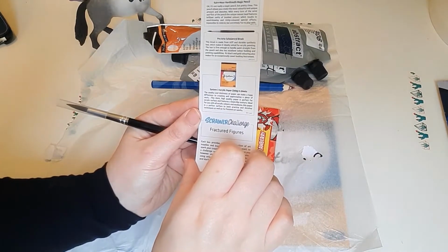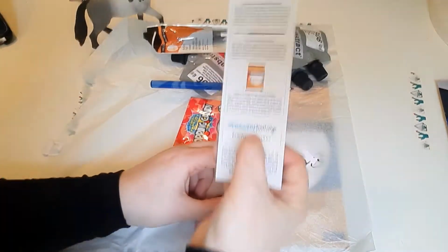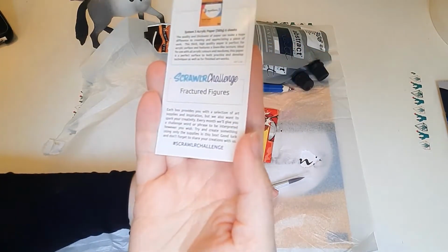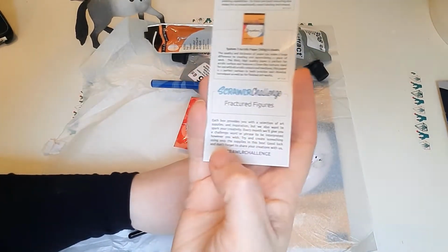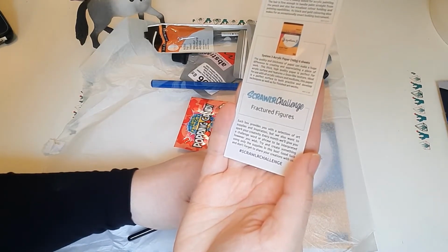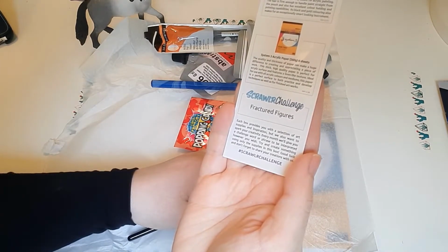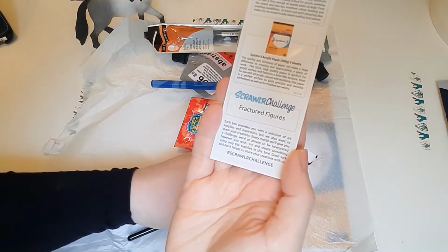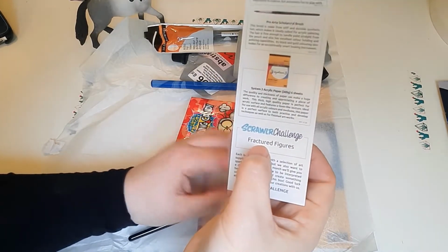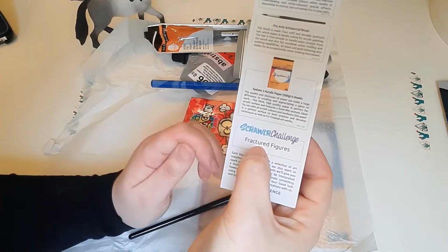Okay, so what's our Scrawlrbox challenge that I probably won't do? Because, as I said, I am a free bird, an independent woman. Each box provides you a selection of art supplies. Oh, okay. It doesn't actually tell us what the challenge is, it's just that you can do the challenge. Okay, so the challenge is fractured figures.